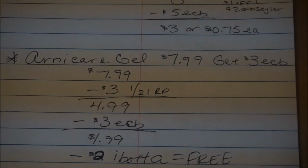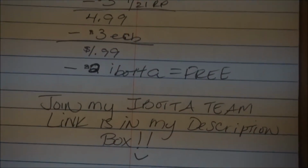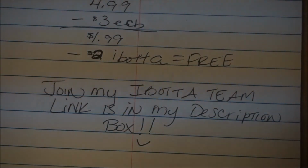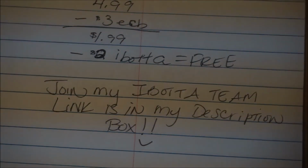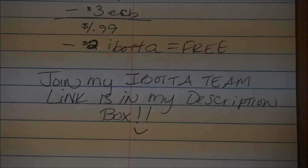But wait, don't stop there. If you guys have the Ibotta app, it's gonna give you $2 back, making this completely free. So if you guys don't know, Ibotta is an app that will give you money back for buying certain items that they tell you to buy.